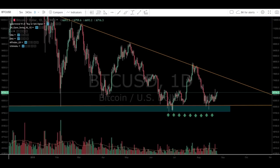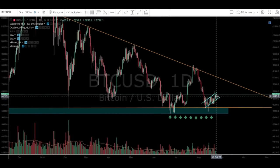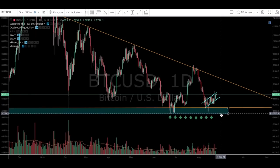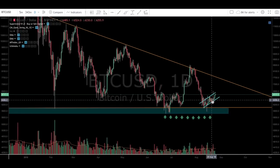So on the Bitcoin USD one-day chart, we have a nice little trend line starting, and the only thing about this that we've talked about before that makes me concerned is this ascending pennant as we come out of a downtrend. The potential to break down to the downside of that, as a continuation of the trend, is what we'd be looking at most of the time in this situation.